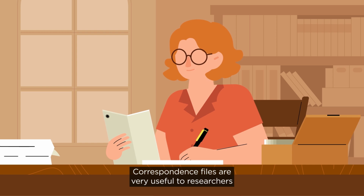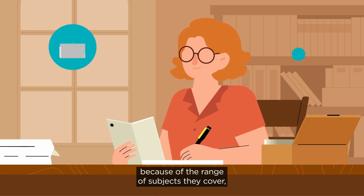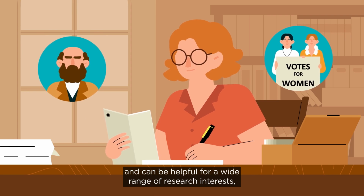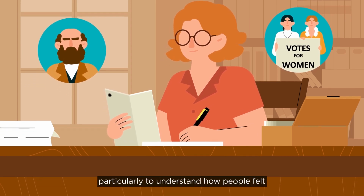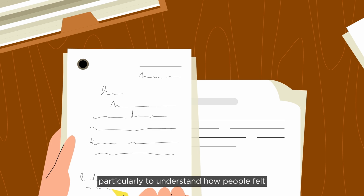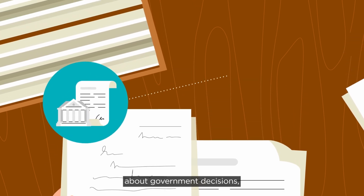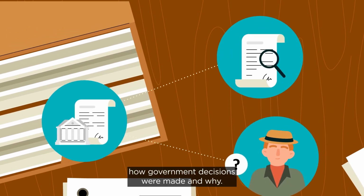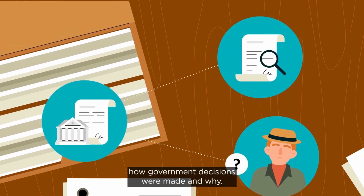Correspondence files are very useful to researchers because of the range of subjects they cover and can be helpful for a wide range of research interests, particularly to understand how people felt about government decisions and how they impacted on their lives, as well as a way to find out how government decisions were made and why.